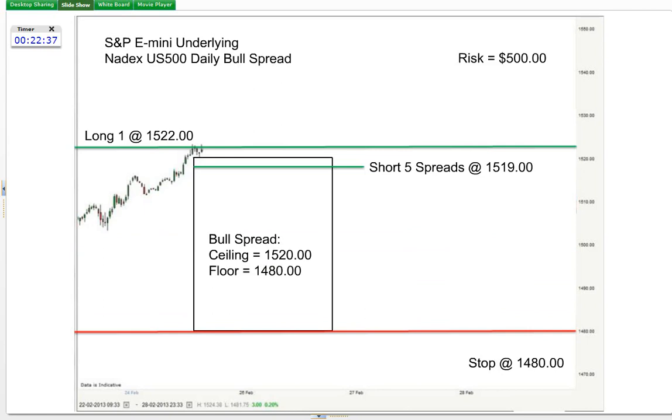So in this case, I'm short five spreads. Now look what happens. Our risk when we were just trading the underlying was $500. By adding in the spread, we can move our stop from where it was at down to 1512, all the way down to the floor at 1580.